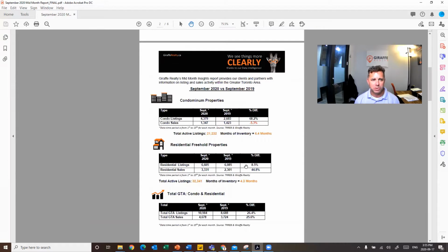One of the big structural changes that we made to our report is that when we look at condominium and residential, we put the listings and the sales together in the chart so we can more clearly identify the trends.